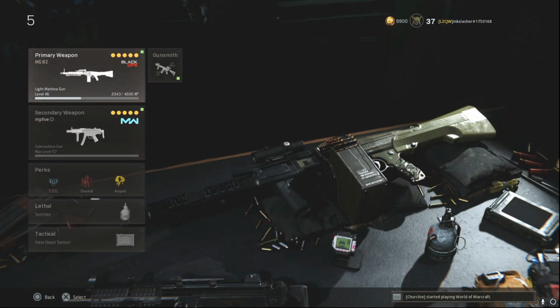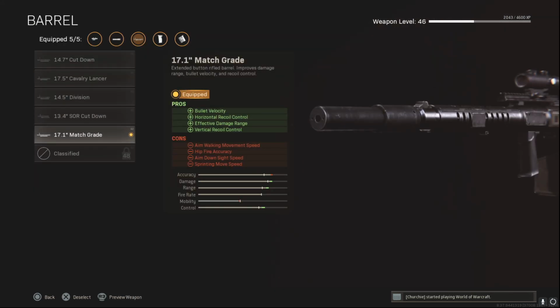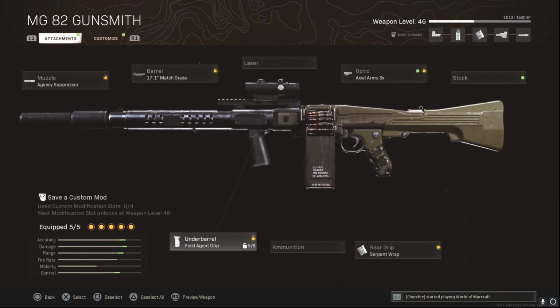As far as using this weapon, you want to use the agency suppressor to add the range, the bullet velocity, and some recoil control. As far as the barrel, I use the match grade for bullet velocity and then horizontal and vertical recoil control. Field agent grip, same thing for the recoil. Since they added a ton of recoil, you want that recoil control. The serpent wrap for a faster ADS time, and then the 3x optic, and we've already talked about that one.